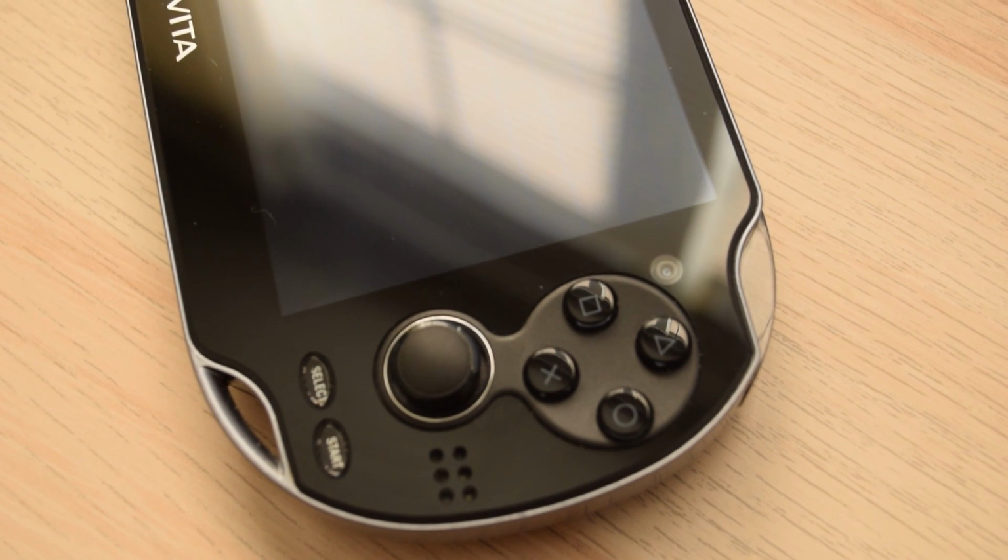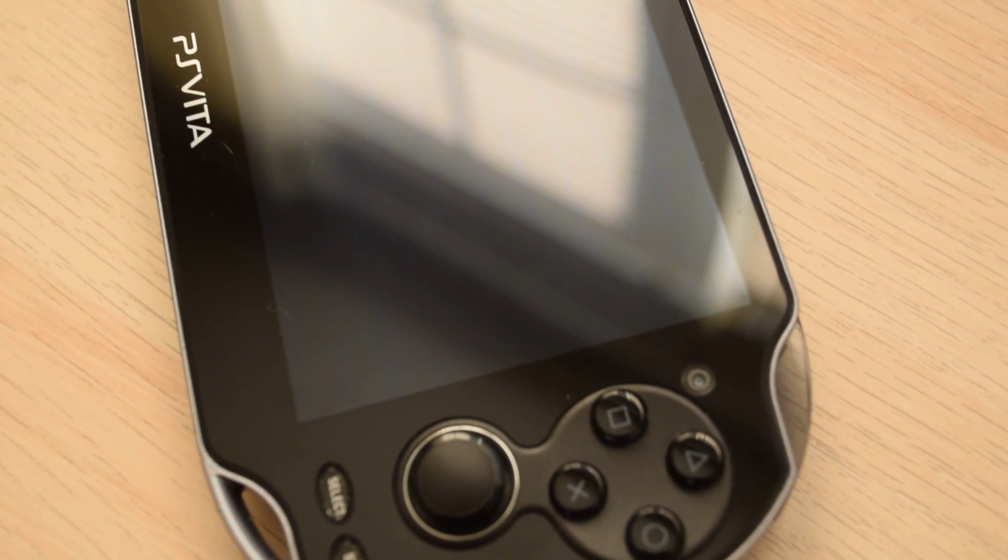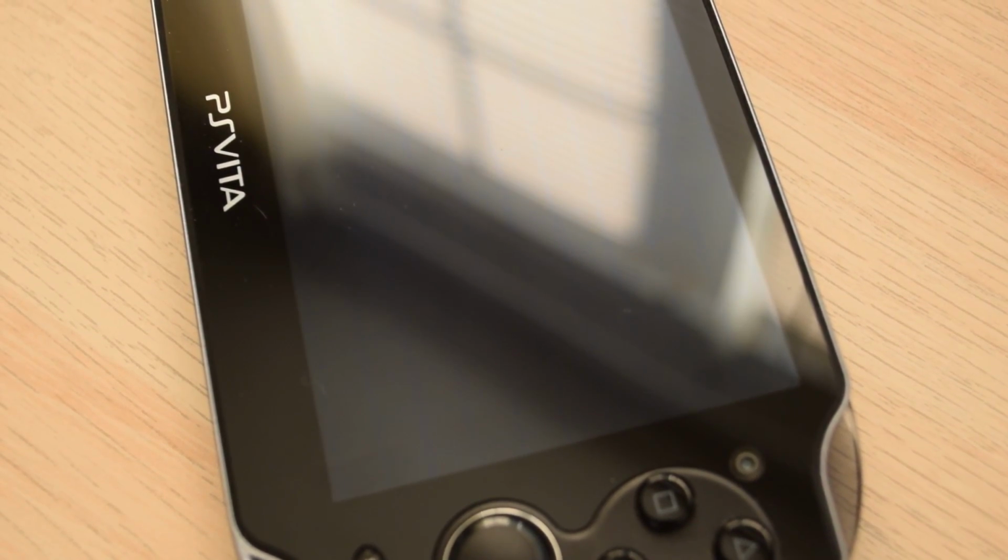Just so you know, yes, I'm aware that you can hack it, but I just want to show a standard unit for this purpose. I have a PSTV reserved for potential future modding, but who knows if I'll ever get to that. This is my PlayStation Vita.